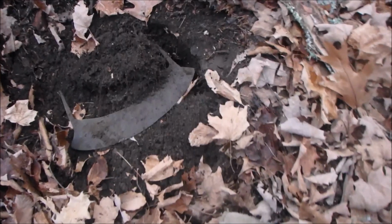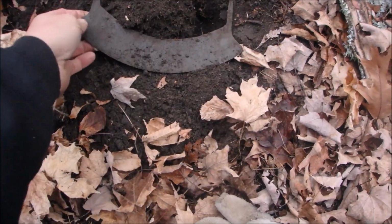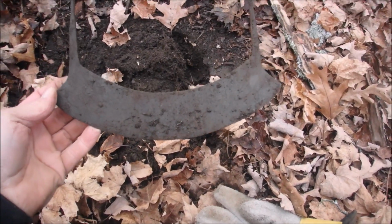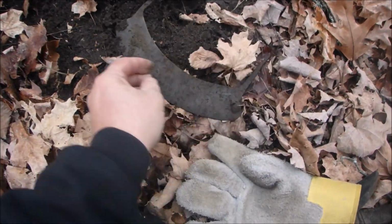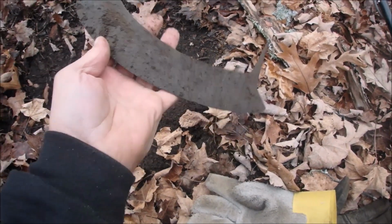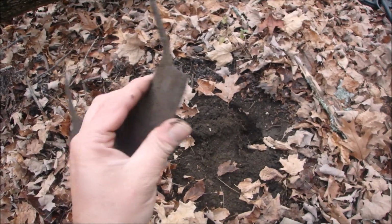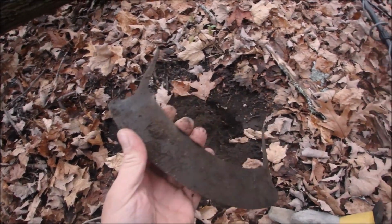Next signal is iron overload. Dig down. Look at this thing. It's in beautiful shape too. Barely any rust on it. Some kind of scraper or some kind of woodworking tool. Wow. I'm keeping that. Alright.